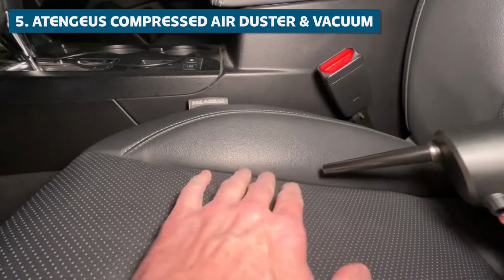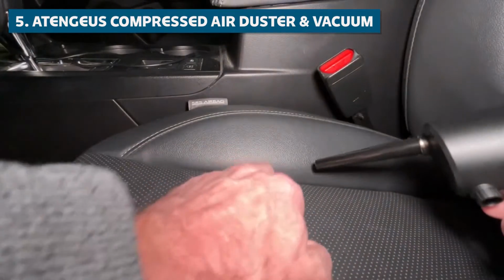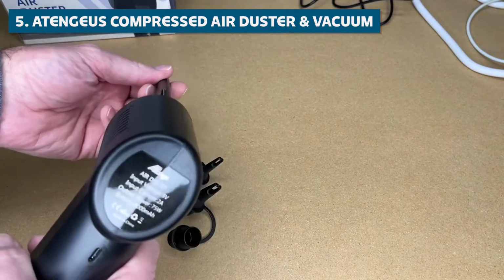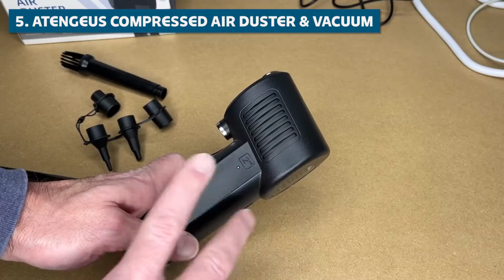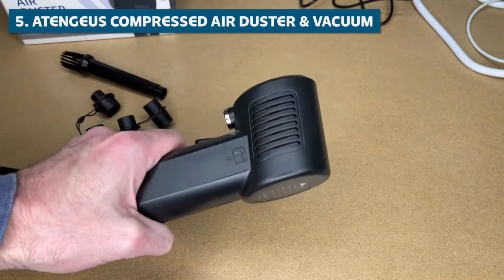With its unique 3-in-1 compressed air, vacuum capabilities, versatile cleaning performance, portable design, and innovative features like the power bank battery, the Atenas compressed air duster and vacuum earns the number 5 spot on our list. It's a great option for tackling dust removal projects both large and small.